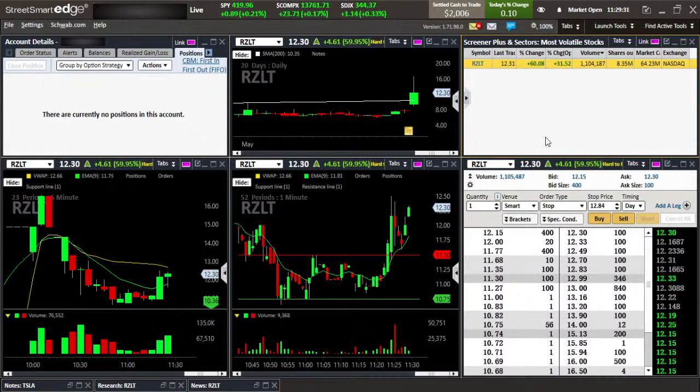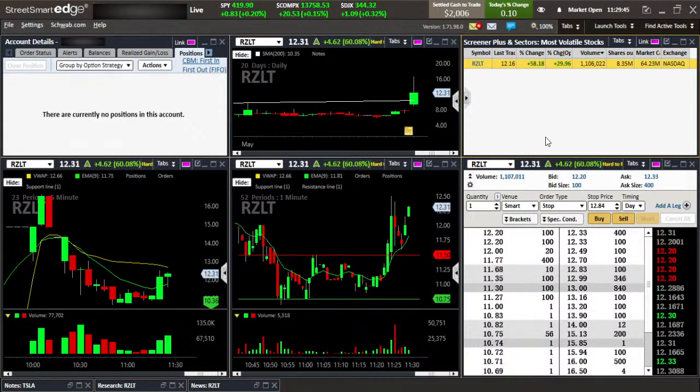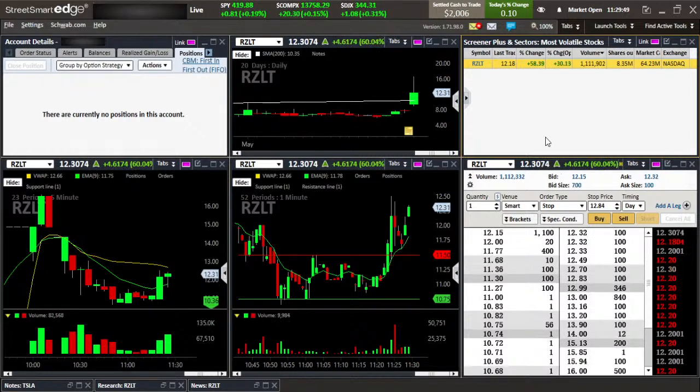12.66 now. Plenty of volume behind us. Waiting for a push up. Up 58%, almost 60% on the day. Needs to go ahead and push into the 35s right here. It's looking a little weak. Needs to push those 35s here.